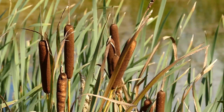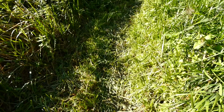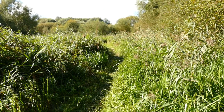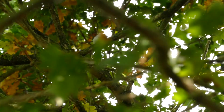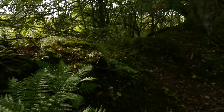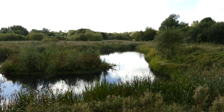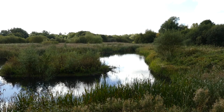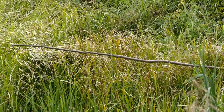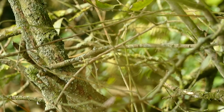So we'll make our way, I think, to the hide where we've had the best views of kingfishers in the past. Make our way down this path, usually quite muddy, but it's not too bad today. And above us in the trees we've got long-tailed tits flitting around. Just down the end of this path is the hide where we've got decent kingfisher views in the past. And believe it or not, sod's law, there was one sitting on this post as we walked in, but it flew off immediately. Whether it will come back, I don't know. And just at the side of the hide here we've got yet more long-tailed tit.